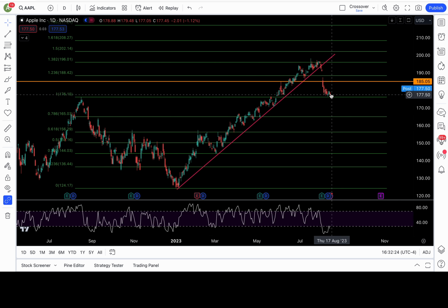The more it lingers around here, the more the potential buy orders will get absorbed. Once they all get absorbed, you watch for that breakdown of 176, a daily candle close below 176. That will be your trigger to go short. Okay?